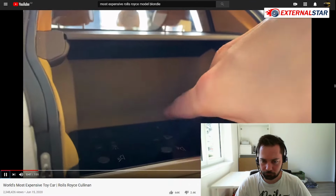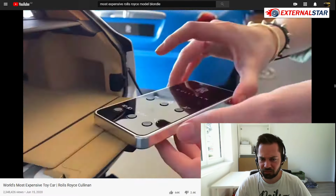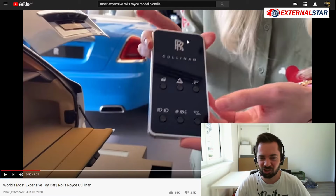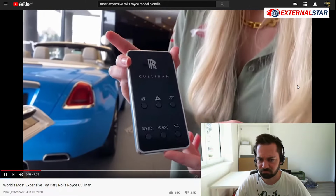And then you've got this. And this is the ugly remote control. It looks like a cheap iPhone replica, but instead of some nice buttons, you have just plastic buttons. I would expect some fancy metallic, chrome buttons, maybe aluminium, but here everything is so plastic and ugly. This is the remote control.